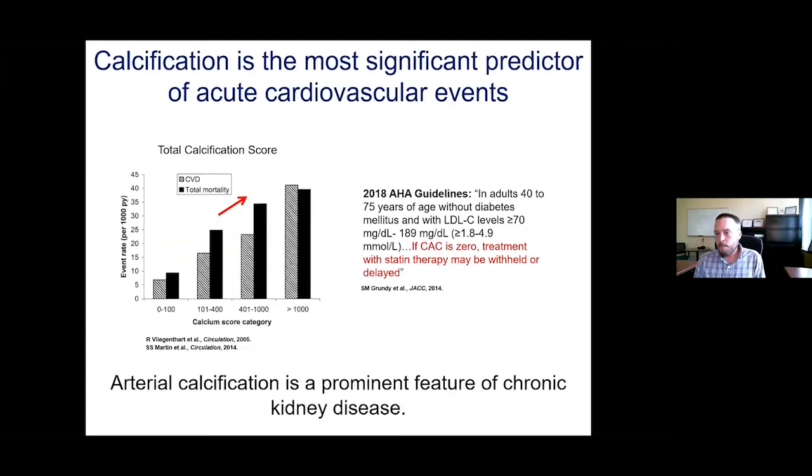And the most predictive score, or the best predictor we have of these kind of acute events, these sudden heart attacks, is what's known as a calcification score. So for reasons that we don't quite understand, in diseased cardiovascular tissues, both the aortic valve that I mentioned before and the coronary artery, mineral forms, almost looks like bone. And we know that the more mineral you have there, the worse your prognosis is.